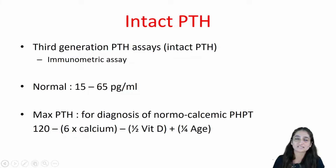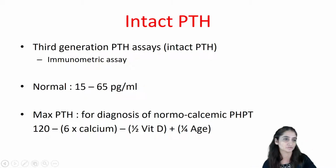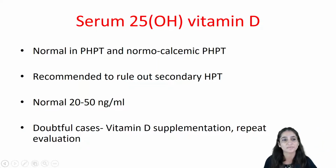Once we have the hypercalcemia, we go ahead with measuring the intact PTH, which we do using a 3rd generation immunometric parathormone assay. But in certain cases, the patient presents with normocalcemic hyperparathyroidism. In those cases, we get the max PTH done, which should be less than the normal PTH. Once it is less, we know it is primary hyperparathyroidism. So for the basic diagnosis, only these two tests are required. The further tests are mainly to distinguish it from other causes of hyperparathyroidism.